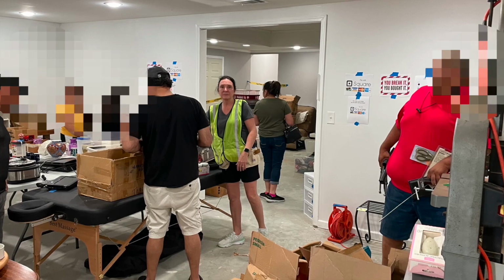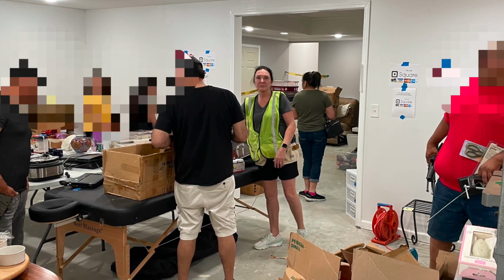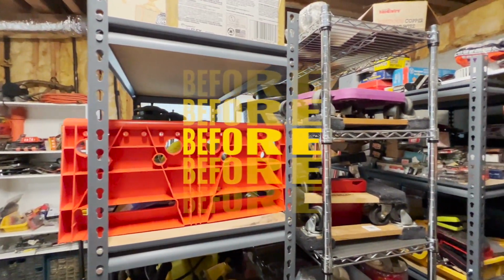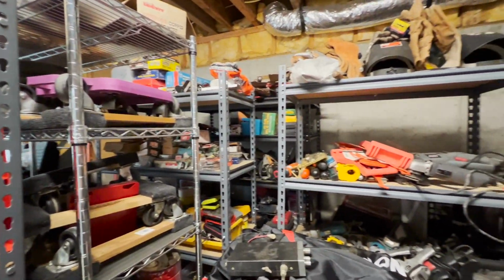The neighborhood garage sale was the easy part. So the backstory on this basement is, the homeowner moved across the country with his wife. Shortly thereafter, she died. The homeowner wanted everything cleaned out so he could get the basement finished.